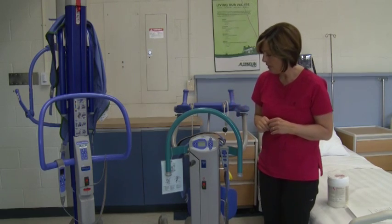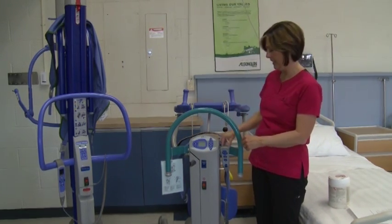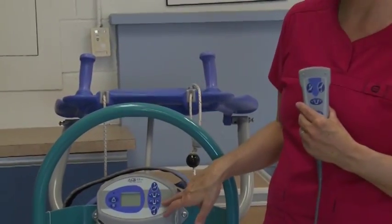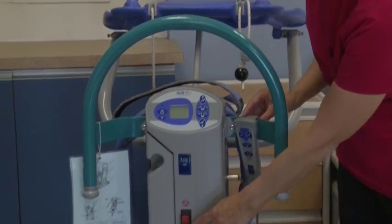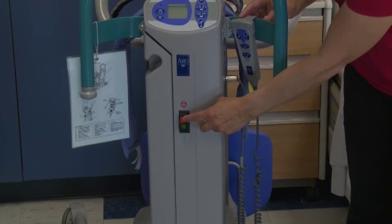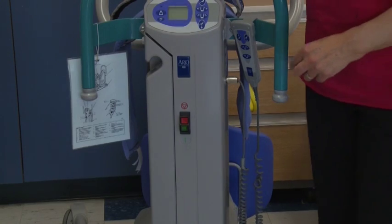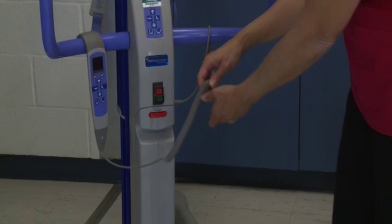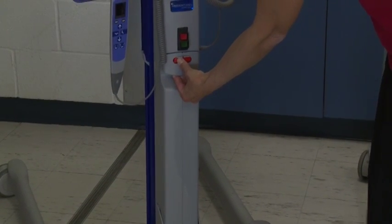These two particular lifts, as well as the ceiling lift, have handheld controls as well as controls on the actual lift themselves. They also have an on and off switch. On is green and off is red. And in addition, they have rechargeable batteries, and the batteries can be used for up to 8 to 12 hours.